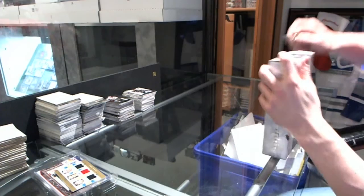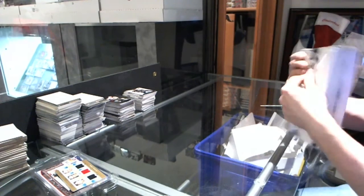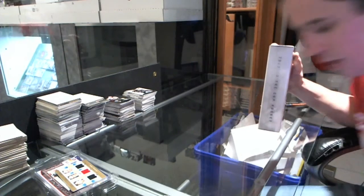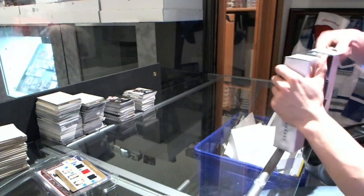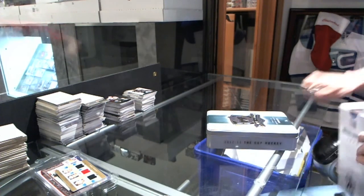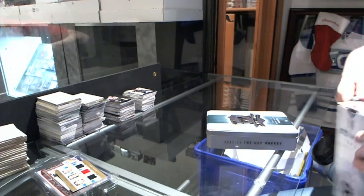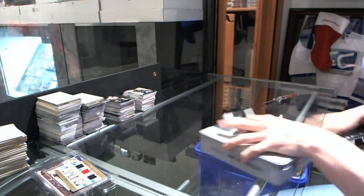Finishing off CNC group break number 2696 with the 12-13 upper deck. The cup. Cup, cup, cup. Cup. Skinner shield, what?